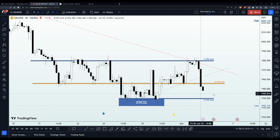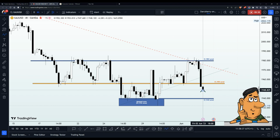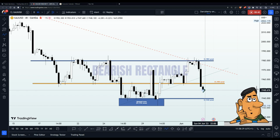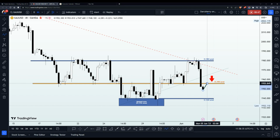Then another thing that could happen here is that price action could transition into a trend continuation pattern, like a bearish rectangle, where price action respects the key level at the 1955 with continued selling pressure on my lower time frame, hereby transitioning into a choppy situation to give me probably a bearish rectangle pattern or any trend continuation pattern around that area, where a breakout of structure will welcome more opportunities.